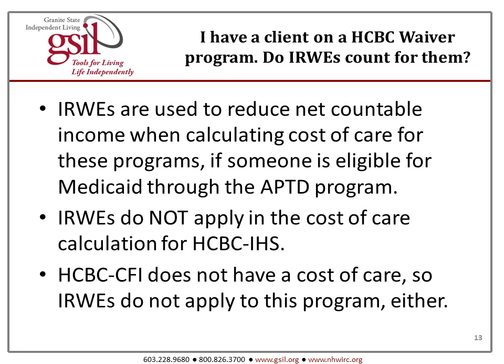IRWEs are used to reduce net countable income when calculating cost of care for these programs, if someone is eligible for Medicaid through the APTD program. IRWEs do not apply in the cost of care calculation for HCBC IHS. HCBC CFI does not have a cost of care, so IRWEs do not apply to this program either.